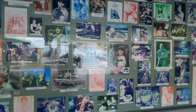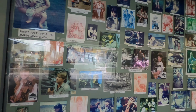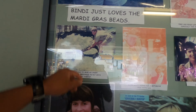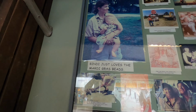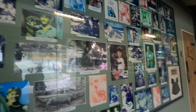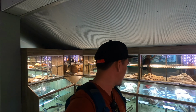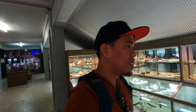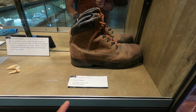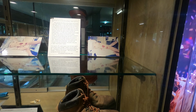Oh. His family is the one who runs this zoo or this business. Right. So this is his wife. This is his daughter, Bindi. And then the other one is, I don't know his name. He had in this area the fossil. Yeah, of course the fossil. So this is the boots of Steve Irwin. So crocodile teeth marks, scratches. This is his boots. Oh, look at him. He bite.